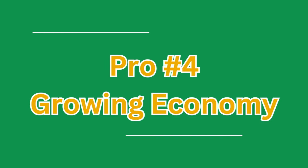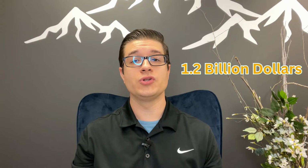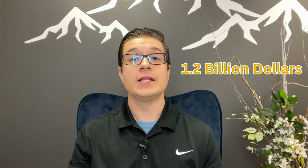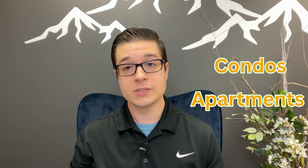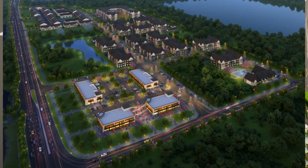Noblesville continues to grow, and so does its economy. Over the last 3 years, Noblesville has dedicated over $1.2 billion in development, and that brings close to 2,150 new jobs. The city is also investing in residential condos and apartments. The city has recently approved a new project to develop 603 acres in previously annexed East Noblesville into a mixed-use development that's going to be built by the Pulte Group. This will be the first mixed-use multi-generational development in Noblesville.